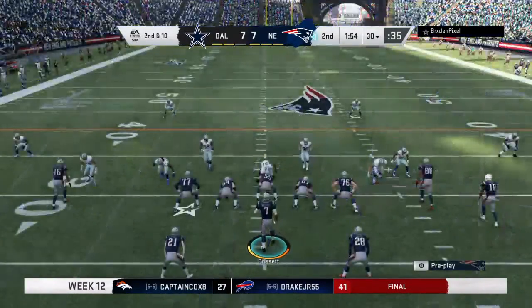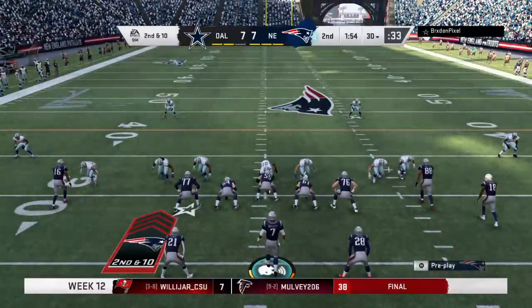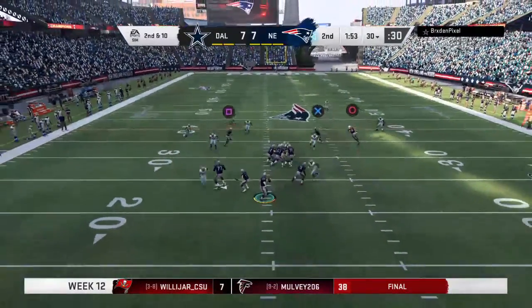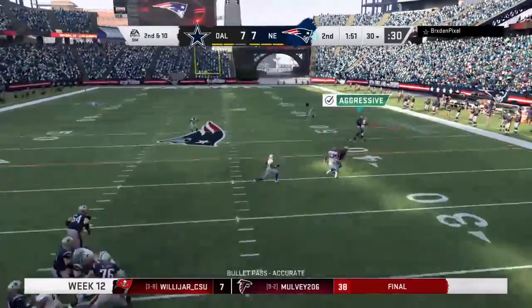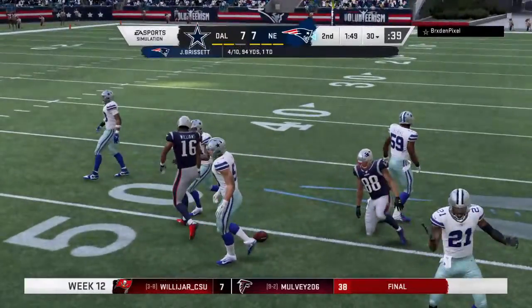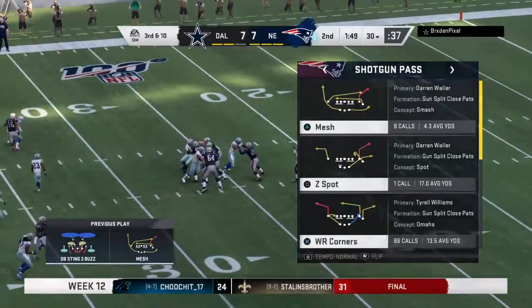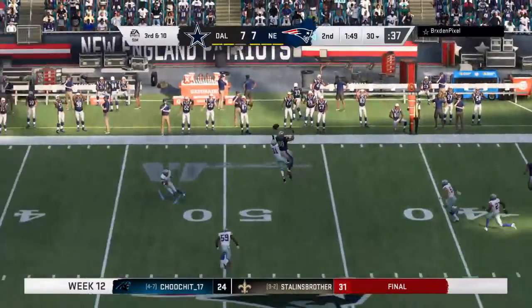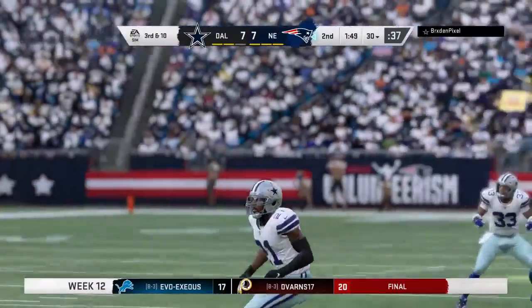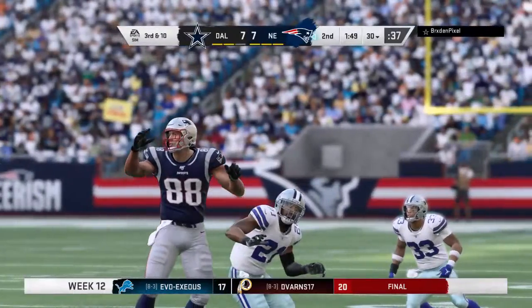Throwing to start the drive, but that one incomplete. Ball on the 30 as they come up 2nd and 10. Brissett now. And that is incomplete. A lot of force bearing down on him there. He could not hang on. It's 3rd down. Trying to get that one to his tight end, and they've been trying to get the ball to him, but as of yet, unable to successfully complete one.